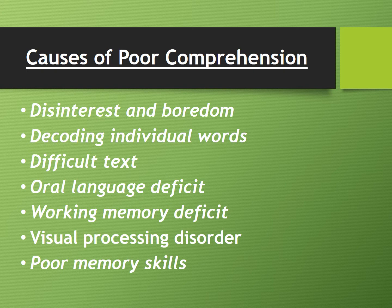Here we have prior knowledge about comprehension that we have discussed previously. We have discussed causes of poor comprehension, which included disinterest and boredom, decoding individual words, difficult text, oral language deficit, working memory deficit, visual processing disorder, and poor memory skills. So now we are going to talk about how we can improve our comprehension, or what are the techniques for improving or having good comprehension skills.